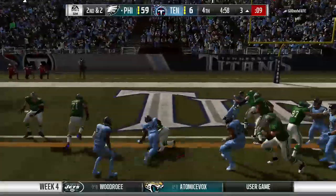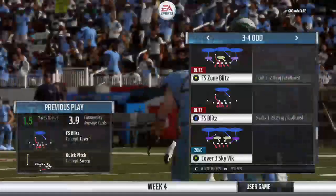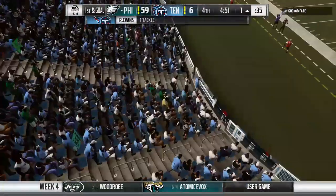Here we go. Now they'll run it on the toss. And he'll be brought down right on the edge of the goal line at about the 1-yard line. They give him 2 yards there as they're set up now with a 1st and goal.